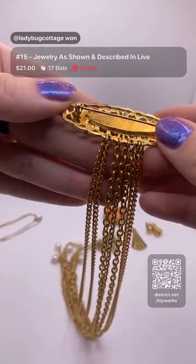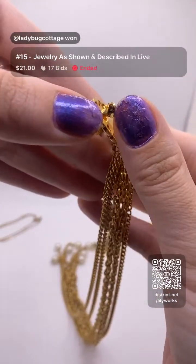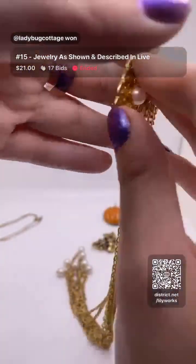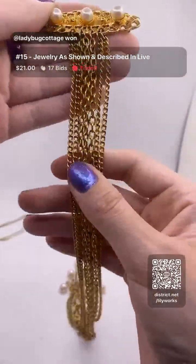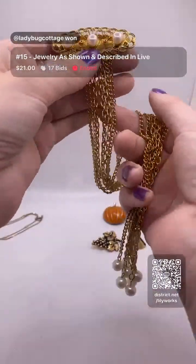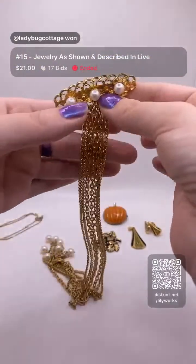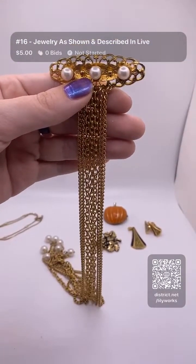So this guy almost looks like a modern clasp, but it might be vintage with the C clasp. The pin is in really good condition. Has these 3 faux pearls. And then all of these beautiful strands. So I think if I wasn't mistaken, women would wear these on their hips. If I wasn't mistaken. So we will run this guy for 5. He's awesome. Really cool.